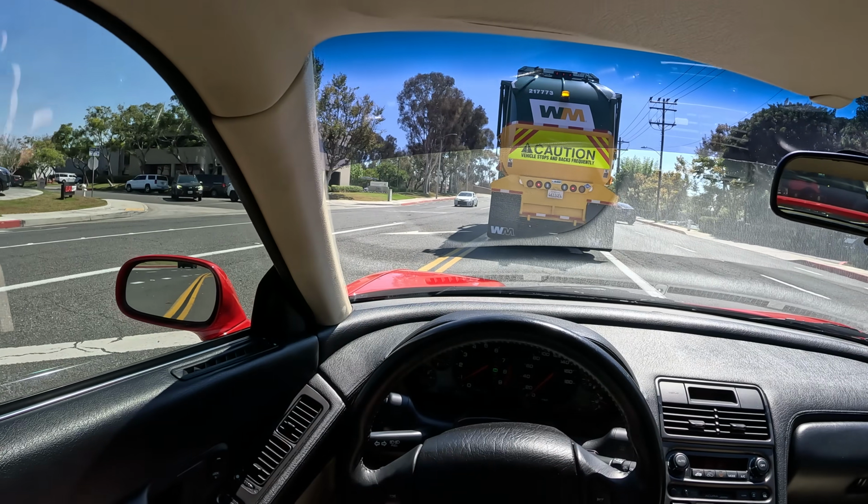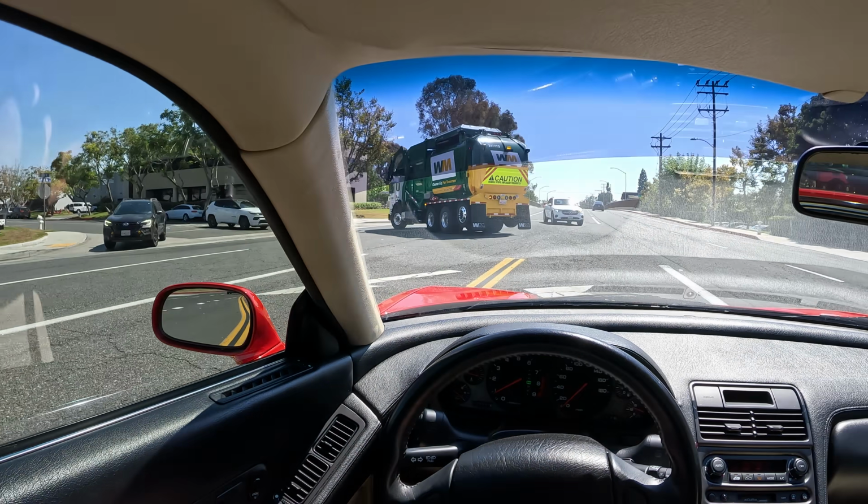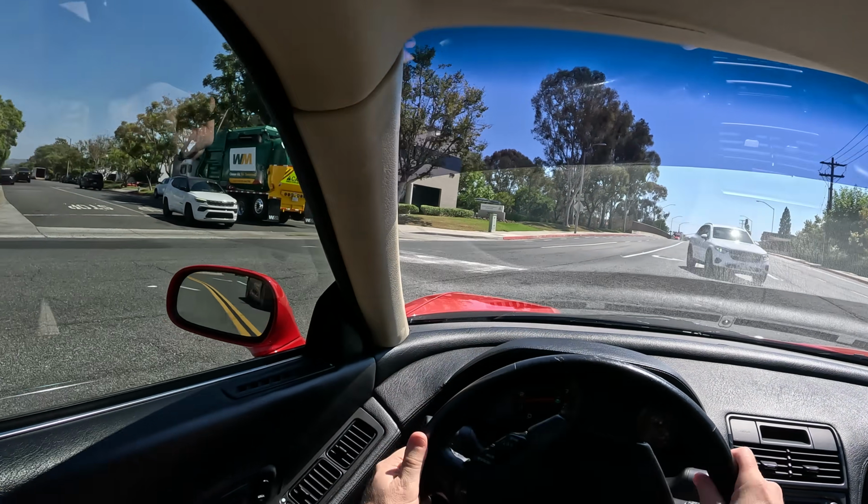I don't know what this trash truck is waiting for, you know, whatever it may be. Great. Is it my turn to go? Yes, it is.